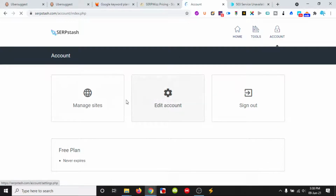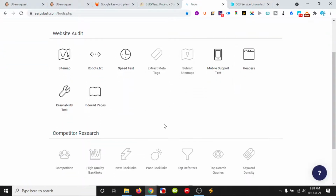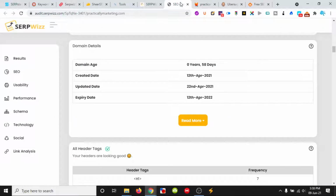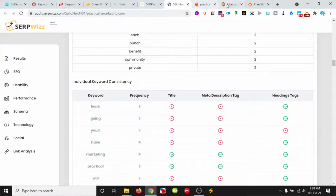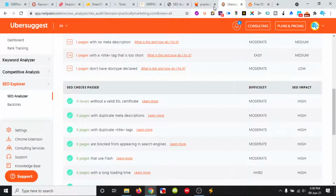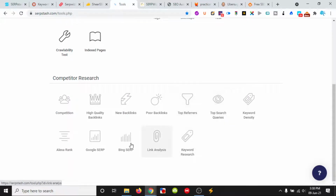SERPstash, and the reason why maybe it's not standing out as well as the others is that each thing is its own separate tool, whereas the other ones give you, like, the scan gives you the test, and then it makes it really easy for you to go down and fix it and improve. And it's got all points that you can save easily. So I don't know how good this will go, but it is the cheapest tool there.